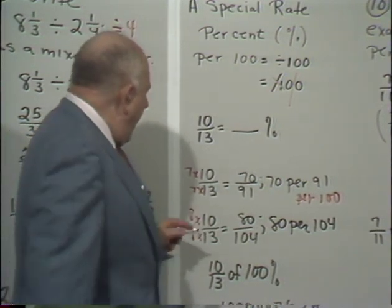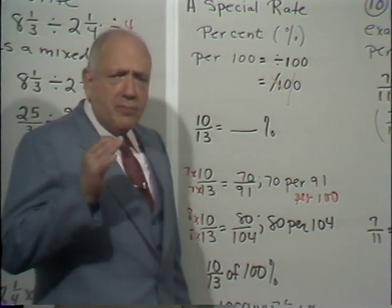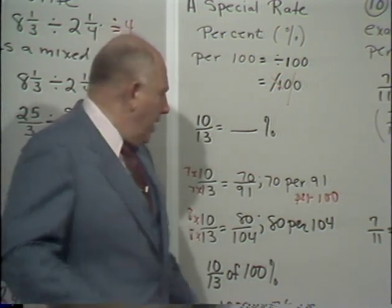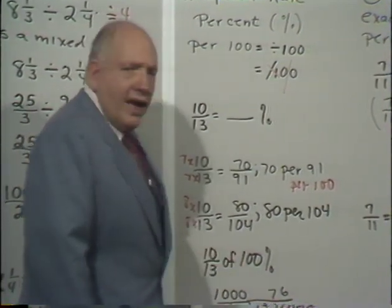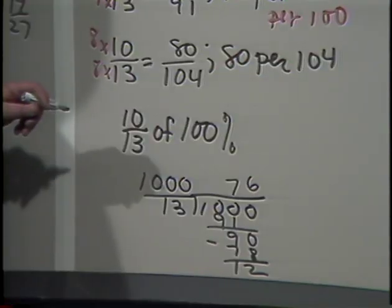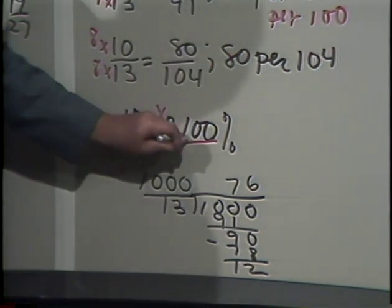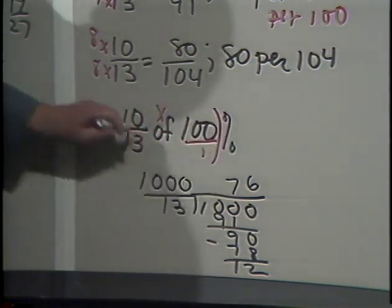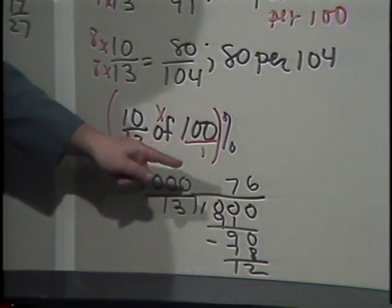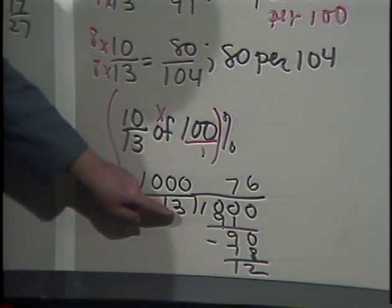Well, you see, if the whole grade is called 100%, see 100 parts per 100, I'm asking how much is 10/13 of 100%. Now, do you see what happens over here? Of means times. How do you multiply? 100 is the same as 100 over 1. When you multiply two fractions, you multiply numerators, you multiply denominators. 10 times 100 is 1,000. 13 times 1 is 13.